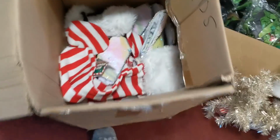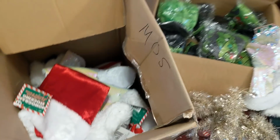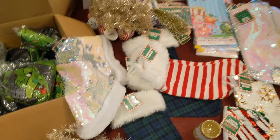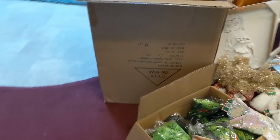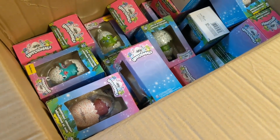And then there's a ton more in here. I just didn't take them all out. So there's a lot more flip sequins, more stripes, which I think are adorable. Plaid. There's just a whole bunch more. It goes all the way down if you can see. Oh, there's just another monogram one that's red. So tons of stockings, and then I also have 2 little Santa hats right there. Tons of stockings, and then this box, which you can see how big it is, counter height almost, is filled with Hatchimals ornaments. Different colors.